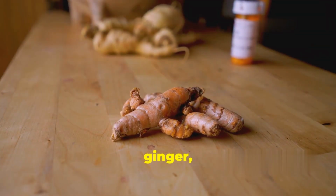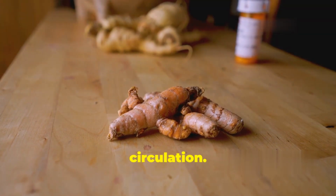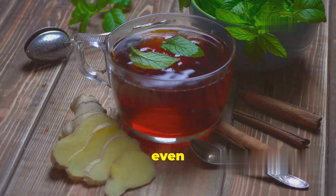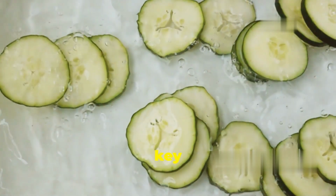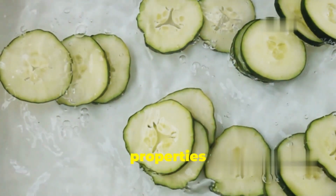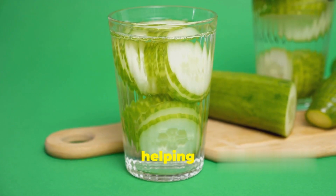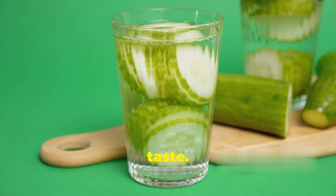Next, we add ginger, known for its anti-inflammatory properties and ability to improve circulation. Ginger can soothe your digestive system, reduce bloating, and even alleviate nausea, making it a powerful addition. Cucumber is another key ingredient, known for its hydrating properties and high water content. Cucumbers are natural diuretics, helping your body flush out excess water weight, and they also provide a refreshing taste.